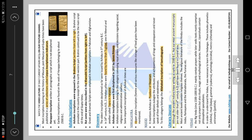Literary sources. Although the ancient Indians knew writing as early as 2500 BC, our most ancient manuscripts are not older than the 4th century AD and have been found in Central Asia. Most ancient books contain religious themes. The religious literature of the Hindus includes the Vedas, Ramayana and the Mahabharata, the Puranas etc. Vedas. The Rig Veda, circa 1500-1000 BC, mainly contains prayers, while later Vedic texts comprise not only prayers but also rituals, magic and mythological stories. However, Upanishads contain philosophical speculations.